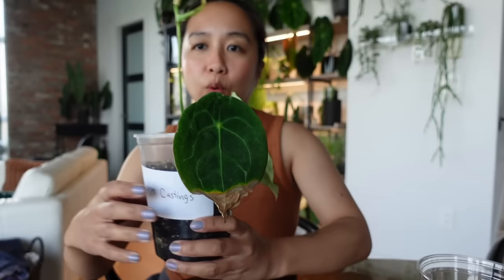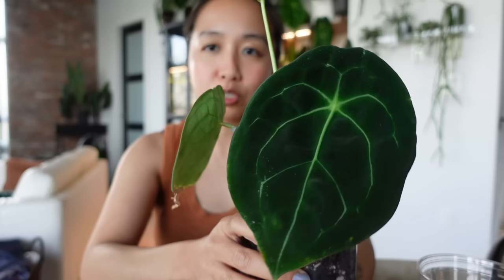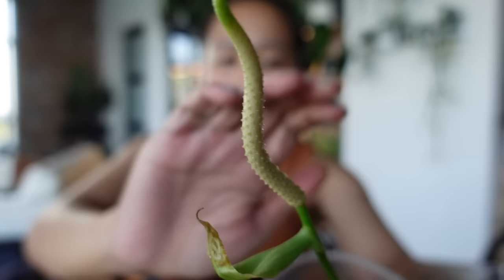So, what we have here is an Anthurium forgetii, and it's not like the dark form. It's not super dark, but it's dark. I got this one from Alice, and it is pushing an inflorescence, and it's now sticky. Don't know if you can tell. I'm gonna try and do this without toppling this thing over. So she is sticky. I don't know if you guys can see all of those little saplets on the inflorescence.